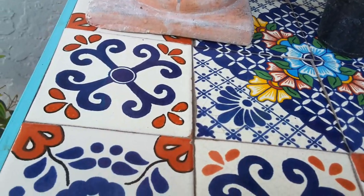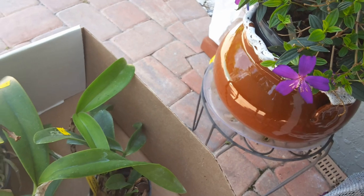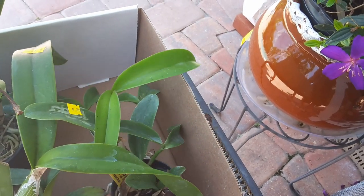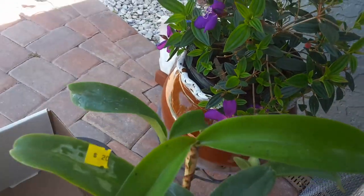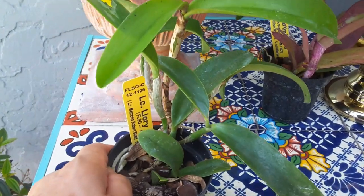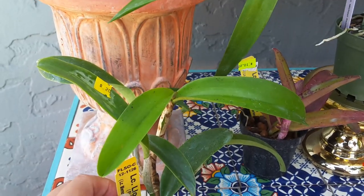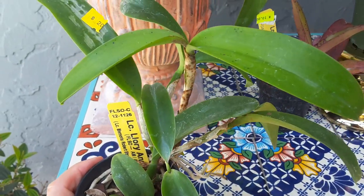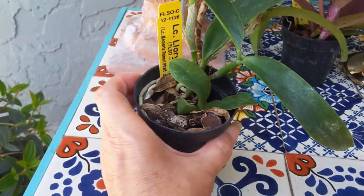Okay, and another one that I got them down here in a box. Let's see if I can get them out of the box without breaking any of the leaves. Oh, there it comes. Here's another one I like too. And no, she's not blooming size, but possibly next year.